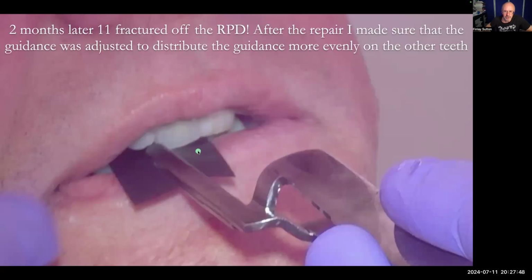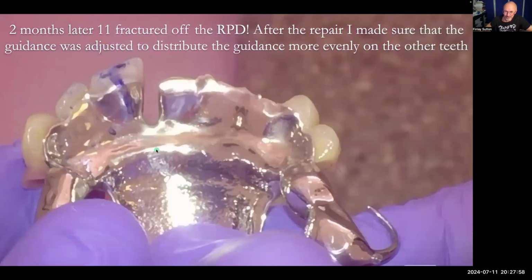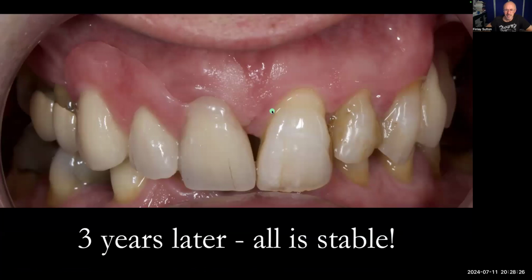I've adjusted the occlusion here like this, and just making sure that the guidance is more on that tooth than this one in protrusion. You can see the track mark right up there, and it really wants to lever that off. So then sand it right in because I just don't want any track marks if at all possible. Sometimes I have to a little bit. It's a bit trial and error, this sort of thing. And I made sure that when he can't grind across onto those two other natural teeth there.